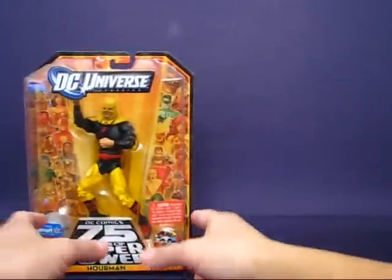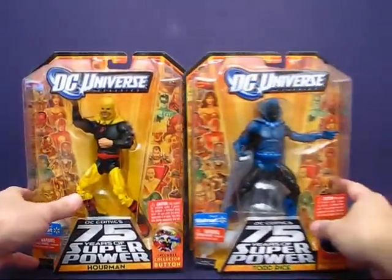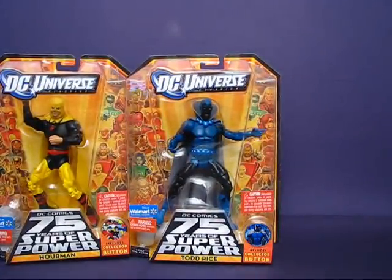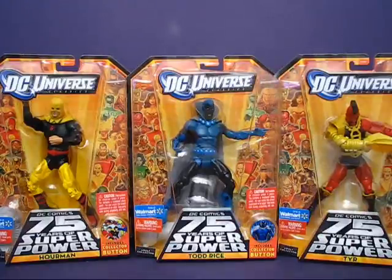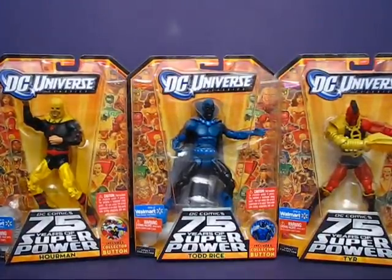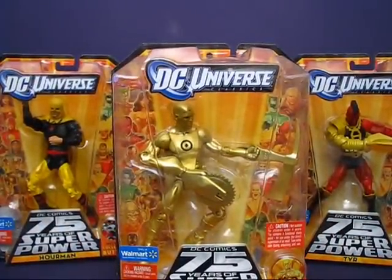I went to a Walmart myself after my sister went back home after the holidays, and I found the rest of my Wave 14 figures. I'm very happy to have found these. I guess I consider myself complete with Wave 14, and I'll be able to build a Ultra Humanite figure, which is really cool. And they had quite a few of Wave 14 at the Walmart that I visited.